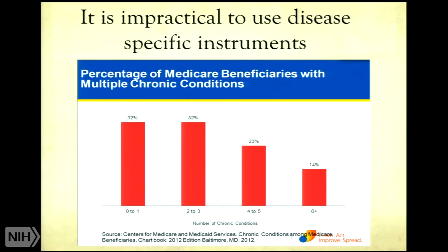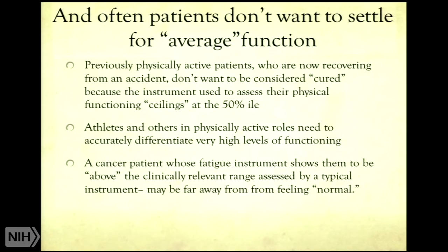Here's my CMS slide, going out of here. This is a percentage of Medicare beneficiaries with multiple chronic conditions. 32% have two or three. Basically, 68% of Medicare beneficiaries have more than one condition. How in the world can we use instruments that have only been proven reliable and valid on a single disease at one time? And that's what we all do every single day. We need to move on to instruments and measures that can capture a trait across multiple conditions. Otherwise, because let's face it, all instruments that are disease-based were validated in this group right here. They were not validated relative to the 68% of real people that are out there.